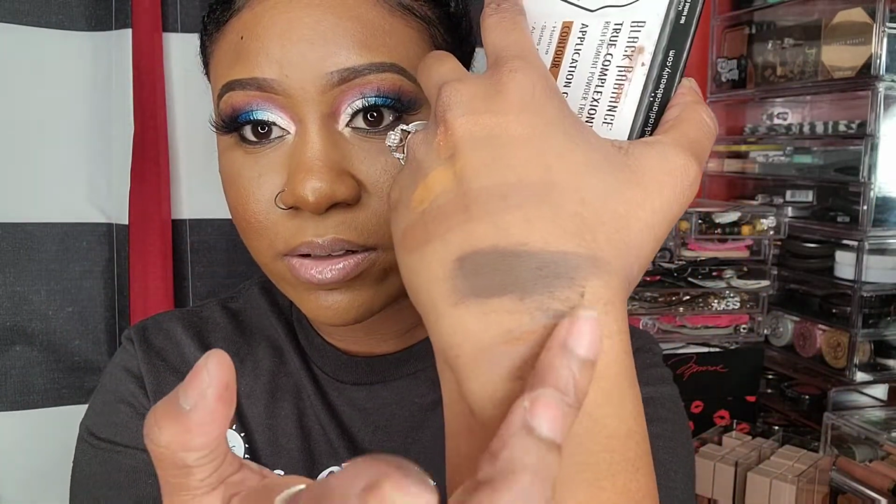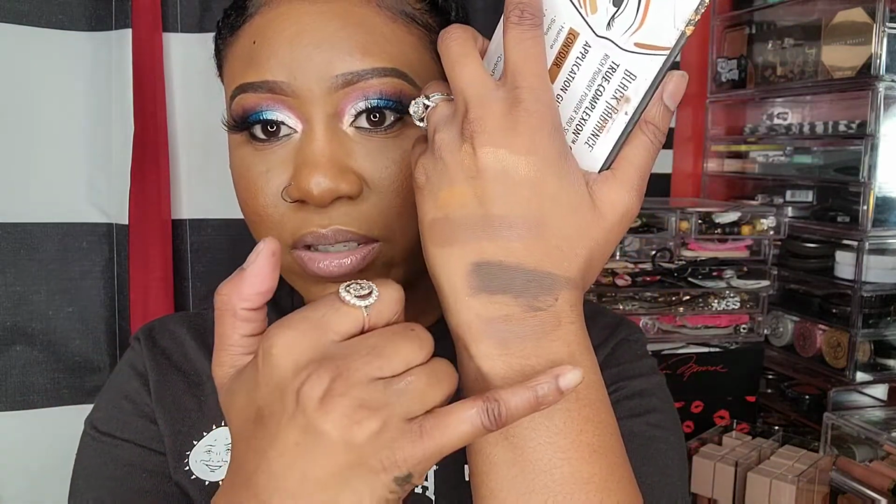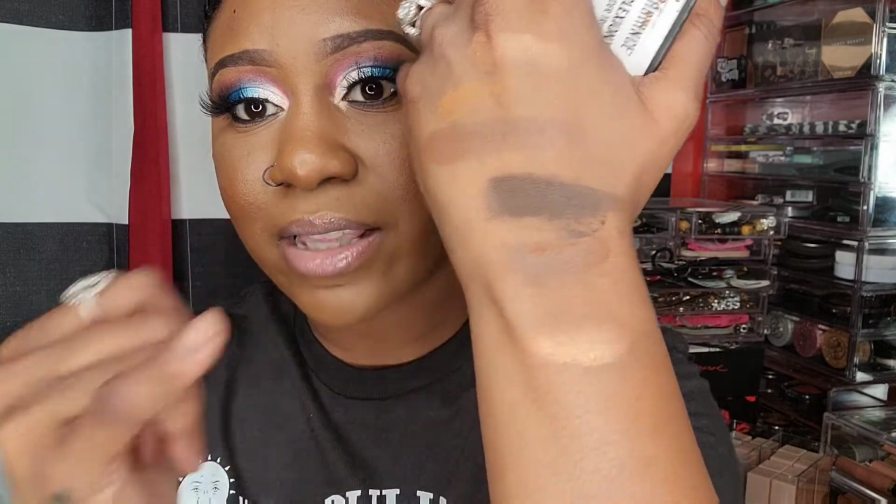And then this color right here, look at that. So this one is much deeper than this color right here. And then you do have the typical highlighter. I'm sorry, these swatches are bogus, but y'all got this palette, y'all know what it is, so y'all seen it before.